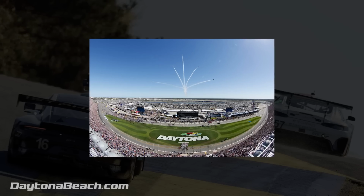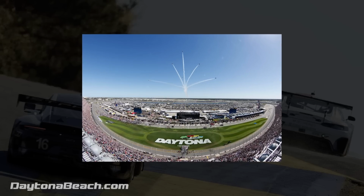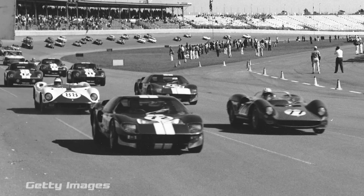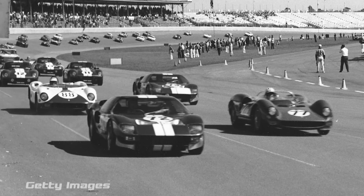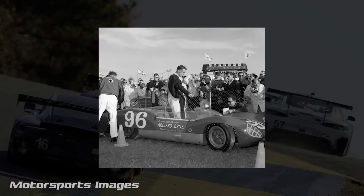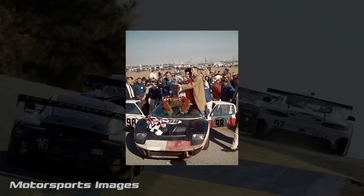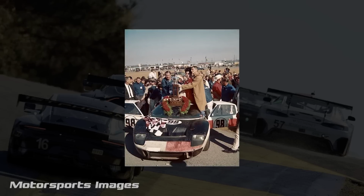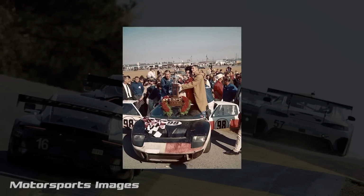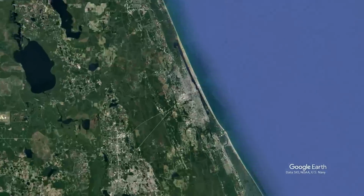The 3.56 mile or 5.73 kilometer road course that would be raced for the Rolex 24 was built in 1959 and hosted the first iteration of what would become the 24 Hours of Daytona in 1962, with what was then a 3-hour long Daytona Continental. In 1966, the race would become 24 hours, and while there have been various changes made over the years, the track has largely maintained its original layout and character.